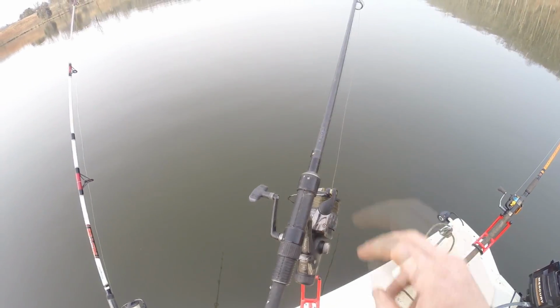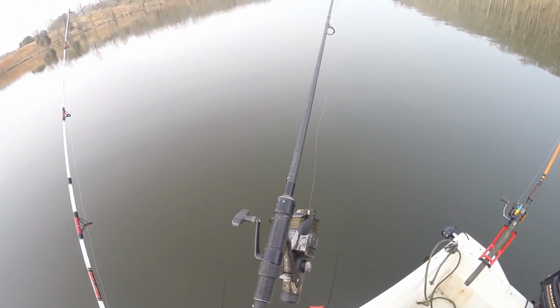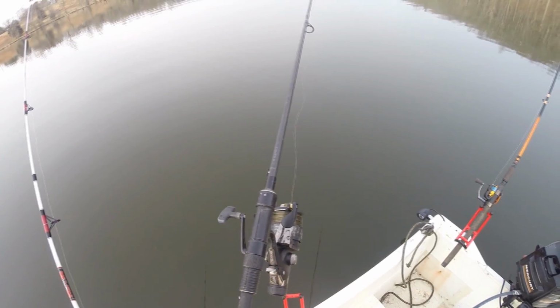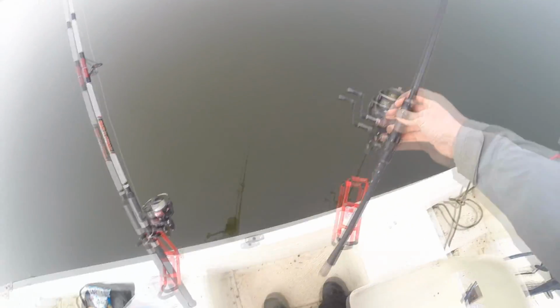I like these if you're catching fish kind of anywhere from the 2-3 pound range up to the 20 pound range. These do really well. So if you're not hitting big boys, I really like these lighter rods.